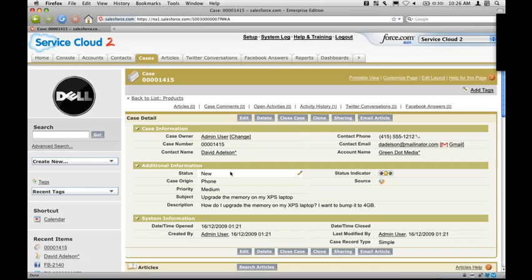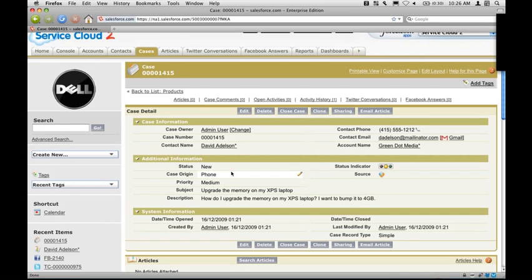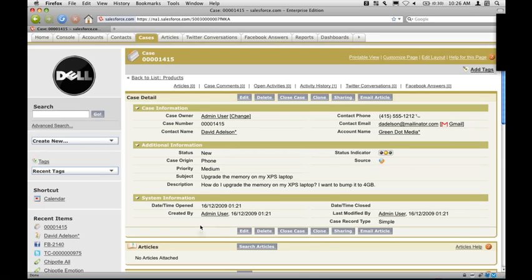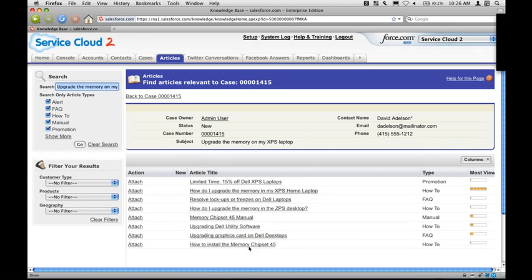So in this case, I'm going to go ahead and try to figure out how to solve his problem. And the way we do that is with our knowledge base. One of the new technologies that we just came out with that's part of Service Cloud 2 is something called Salesforce Knowledge, and it's integrated into the cases right here. What you'll see is this button that says Search Articles. So what I'm going to do is click this, and it's going to take all the information about the case and the customer, and do an initial search with me to try to figure out what the best answer is.